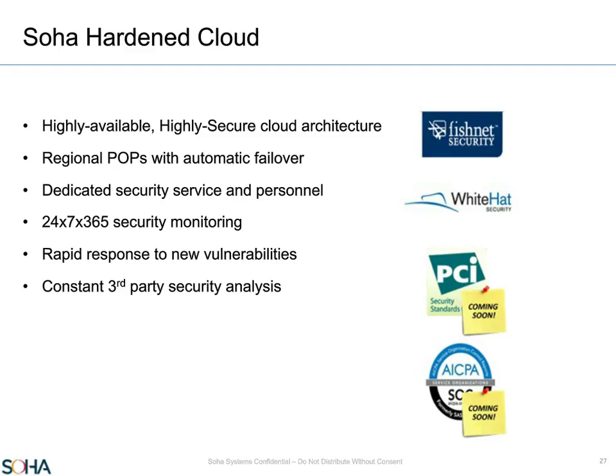We've hardened the cloud. Part of our engineering team, their full-time job is to ensure that the security of our security cloud is performing at the top of its game. We perform 24/7 by 365 monitoring. We have outside organizations perform penetration testing and evaluate and audit our services. We have a growing list of certifications that we both have and are working on. We've detailed this for you on our website, soha.io.